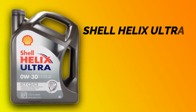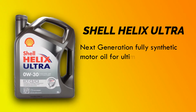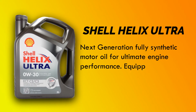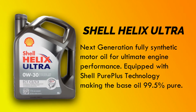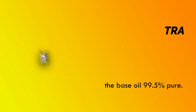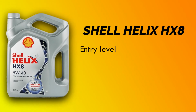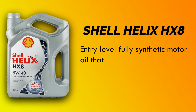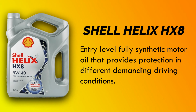Shell Helix Ultra, next generation fully synthetic motor oil for ultimate engine performance. Equipped with Shell Pure Plus technology, making the base oil 99.5% pure. Shell Helix HX8, entry-level fully synthetic motor oil that provides protection in different demanding driving conditions.